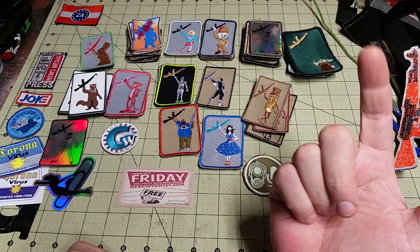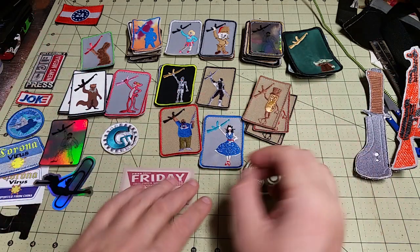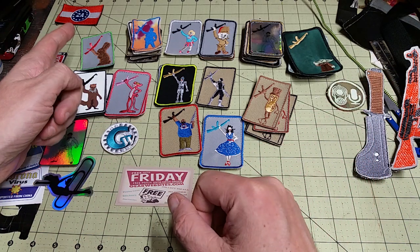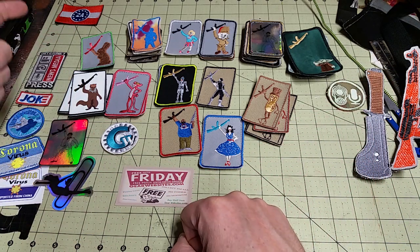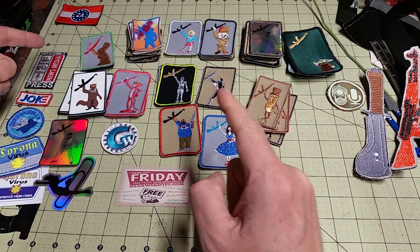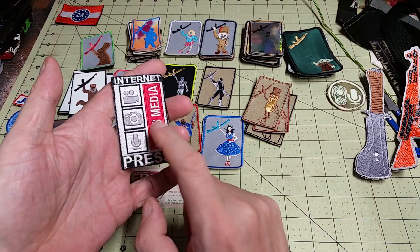All right, so it is Free Patch Friday. You're going to be able to grab a patch from our free patch panel, and today that's going to include some one-offs. First off, it'll include that 2A rally flag. Remember, the 2A rally is happening again this year in October. I don't think these are available in the store anymore.